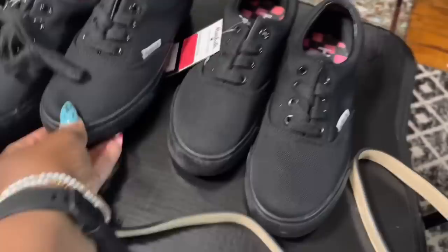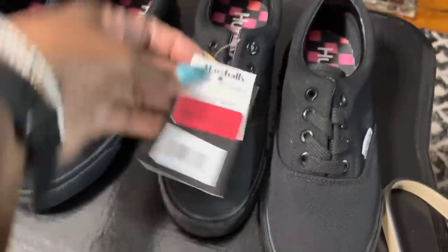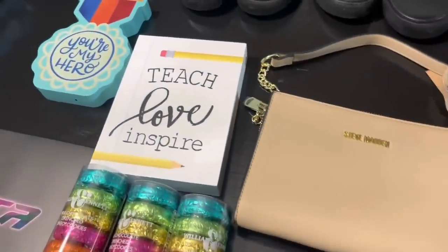I got these two curly tennis shoes. These were both $20 a piece on clearance. I did get a couple teacher gifts, so I'm gonna show you that really quickly.